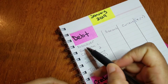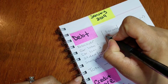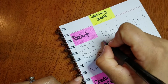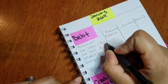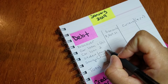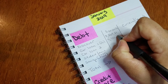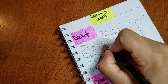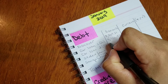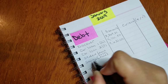So we've got our Discover card. Our Discover card in December was $8,869.31. Car number one, I'm going to put a G next to it because I named my car Gretchen. Please excuse my son, he's chit-chatting in the back. Gretchen had a bill of $9,701.50. Car number two, I'm going to put an S next to it because that's my husband's car and it's a Sonic. We're just going to call him Sunny. Sunny had a bill of $9,630.